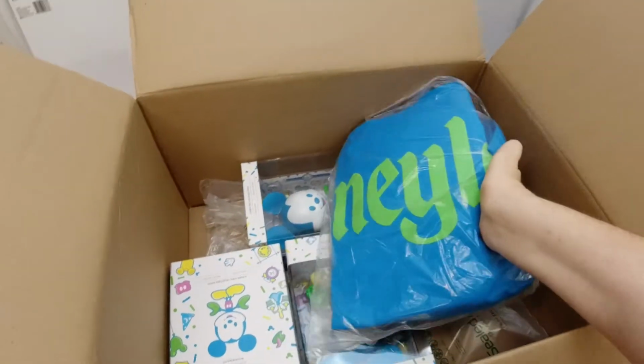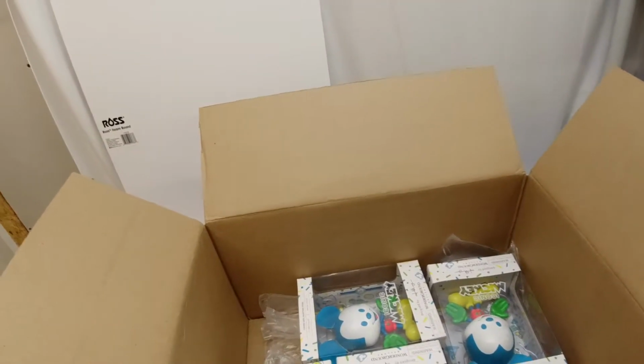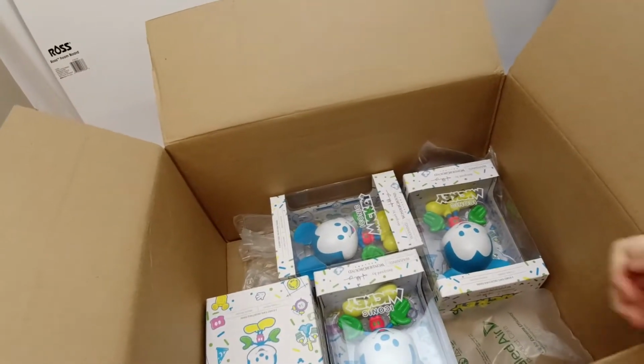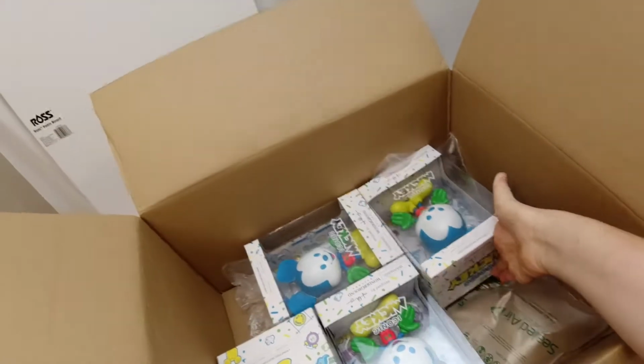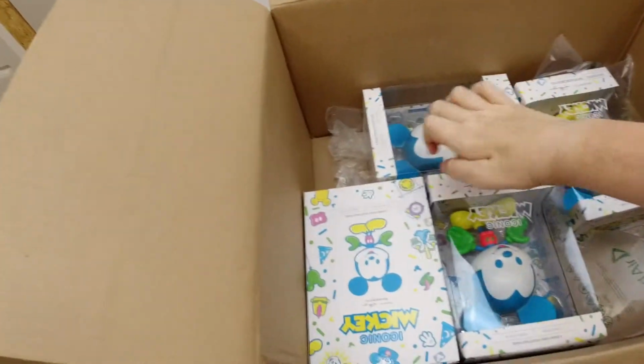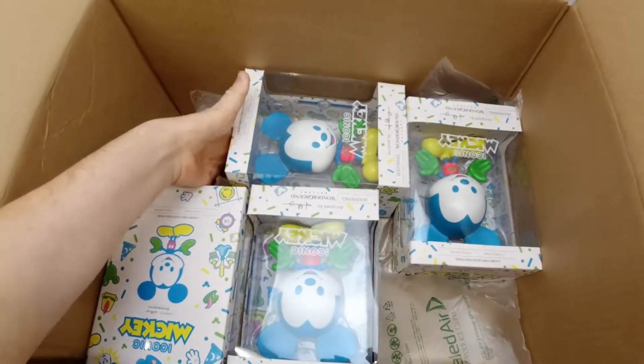And I bought me a Disneyland shirt. Always got to buy me something too. Then I bought these right here. They're limited edition neon Mickey Mouse figures.